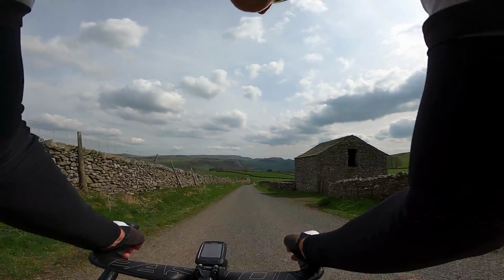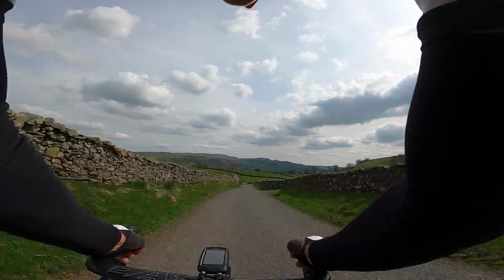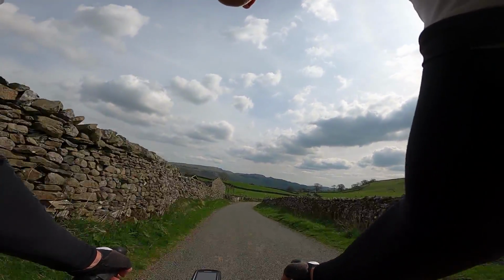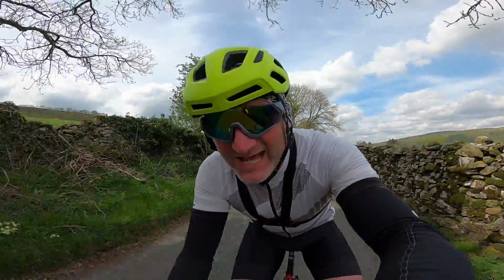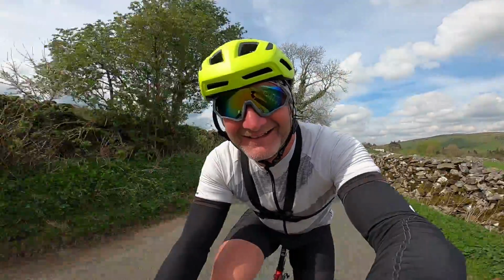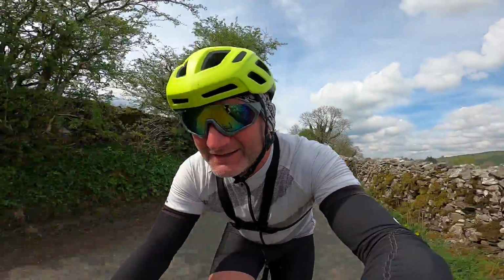Then we've got a nice little descent down Stainforth Lane on the approach towards Giggleswick, and again these are fantastic cycling lanes. Making our way to Stainforth now, we're at 45 miles, and these are the cycling lanes you need to be getting on. They're just great. Can't tell you how good this ride's been. You need to get out here.